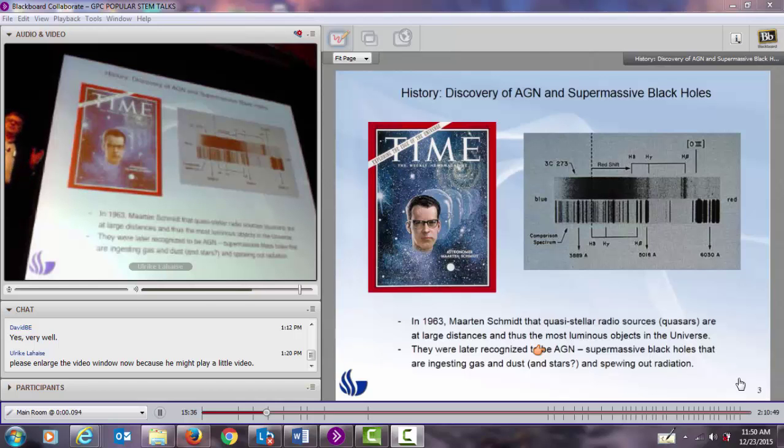And you try to feed them a bunch of gas and dust. Some of it goes into the event horizon. Some of it gets blown out. Okay? If you ever had children, you know what this is all about.